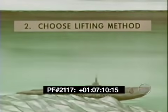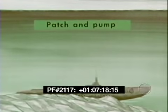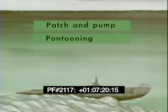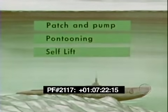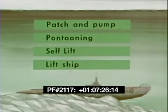By this time, the planners should have enough general information to choose a lifting method. There are four principal methods of raising a submarine: patch and pump, pontooning, self-lift, and lift ship, or a combination of any or all of these.